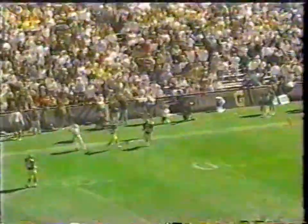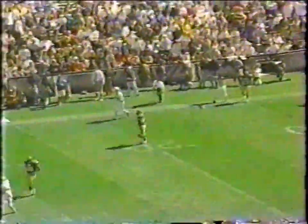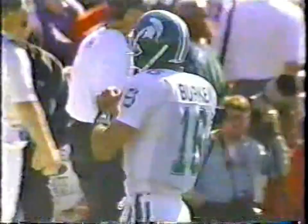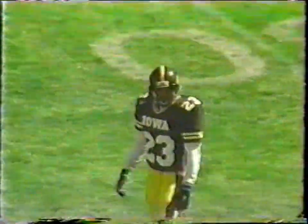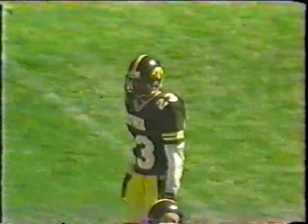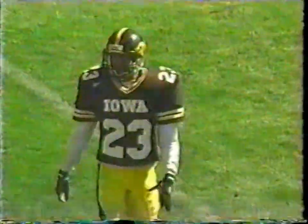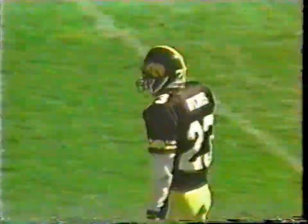Here's Burke throwing long down the sideline, and he overthrows his intended receiver, Octavius Long. And Pleas Atkins, 23 for Iowa, did a nice job out there and might have got away with a little illegal bump. But as a corner, what you want to do is when someone fakes you and then goes up, you want to get in their way. You want to make them run over you, and that's exactly what Atkins did, and that's why that ball was overthrown.